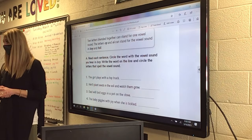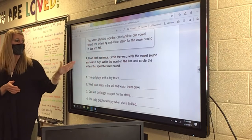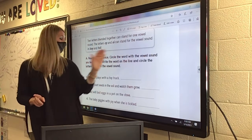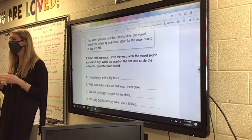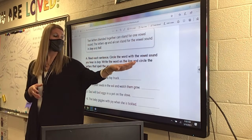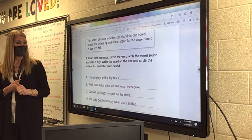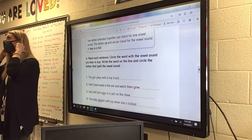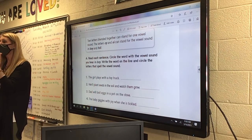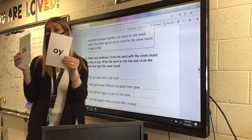Good job. Okay, so Carson, Charlotte, Ingrid, look up here. I mean, Kinsley. You are going to read each sentence. Circle the word with the vowel sound you hear in boy. So I'm looking for the OI sound. Write the word on the line and circle the letters that spell the vowel sound. So I'm going to read number one, and I want you to listen for the OI sound, and I want you to use your eyes to look for OY or OI. Okay, look for these two.